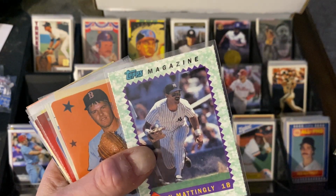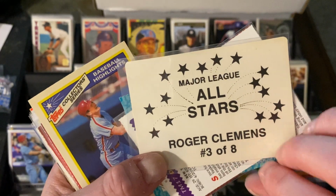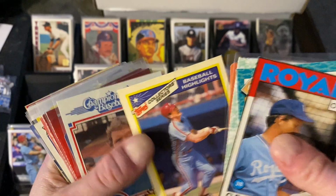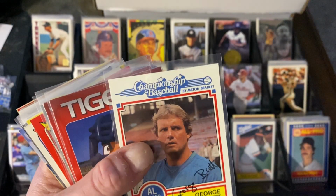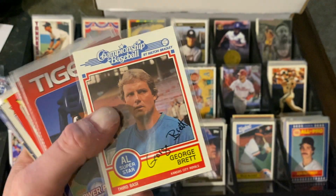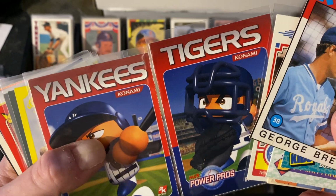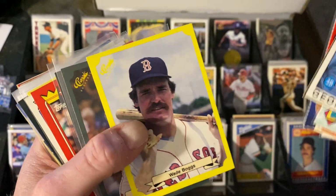Topps Magazine, Don Mattingly. That's just such a great oddball. It's Clemens, one of those unlicensed ones from the 80s. They're great. Here is Mike Schmidt, Topps Collector Series. I'm not even sure what those were. I don't think I've come across any of those. Championship Baseball. That's from the Milton Bradley game with George Brett. That is fantastic. Speaking of games, how about from 2K Sports, Ivan Rodriguez and Alex Rodriguez. That's really cool.